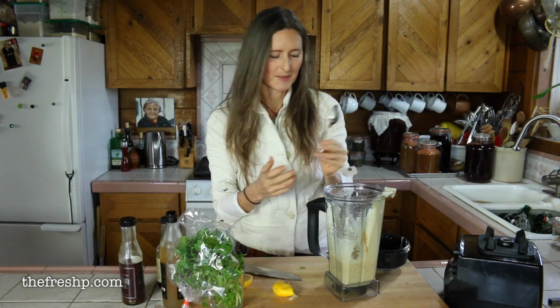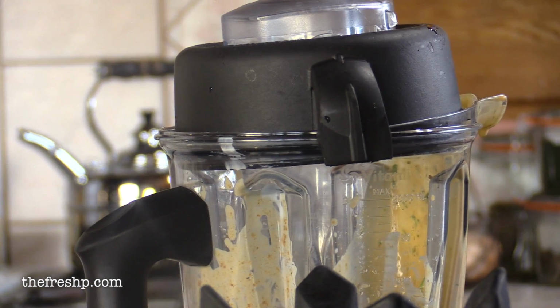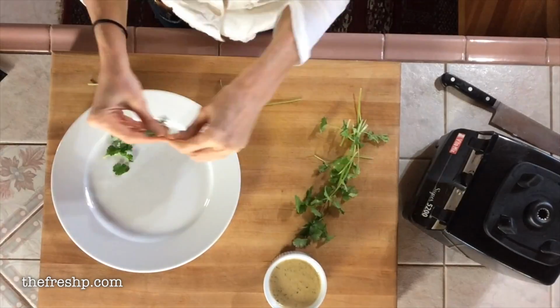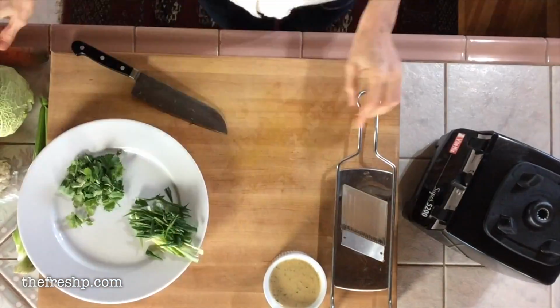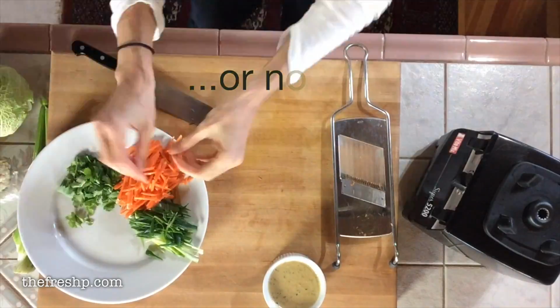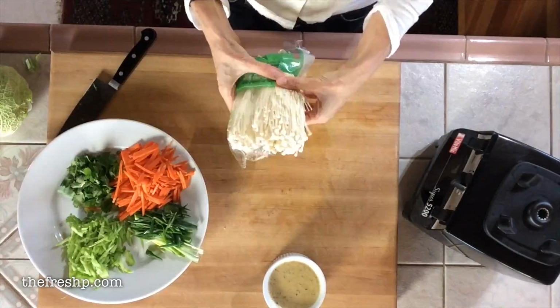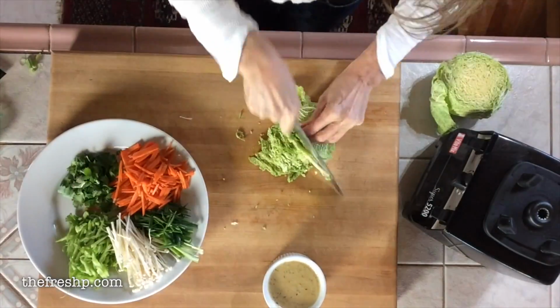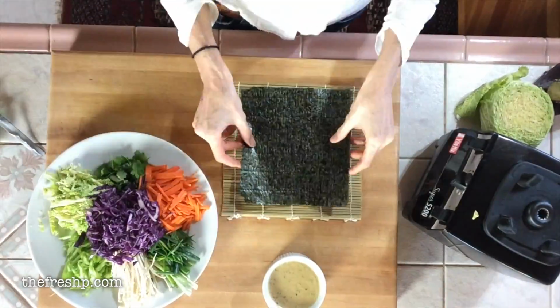That's delicious. That's it. There's your 5-minute blender peanut sauce that you can use as a dressing for salads. You can pour it over steamed or roasted vegetables. I love to make salad rolls with rice wrappers and just a whole bunch of fresh vegetables, sometimes rice vermicelli, sometimes I won't. I'll just do vegetables and roll them up and use this as a dip.